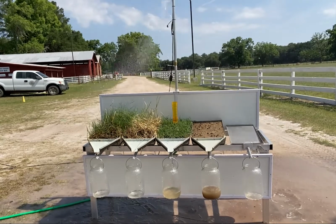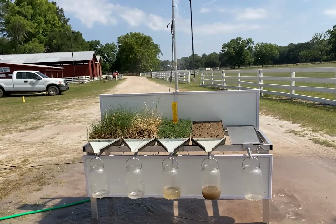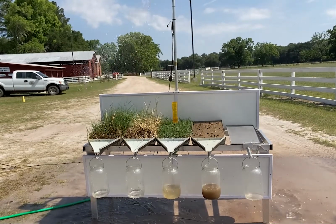From left to right, we have a properly managed cover crop field, a rotationally grazed but poorly managed field, an overgrazed field, and then a tilled/harrowed field.